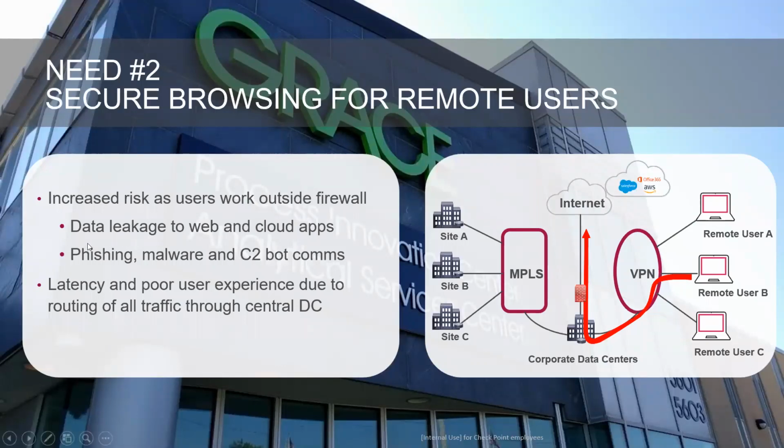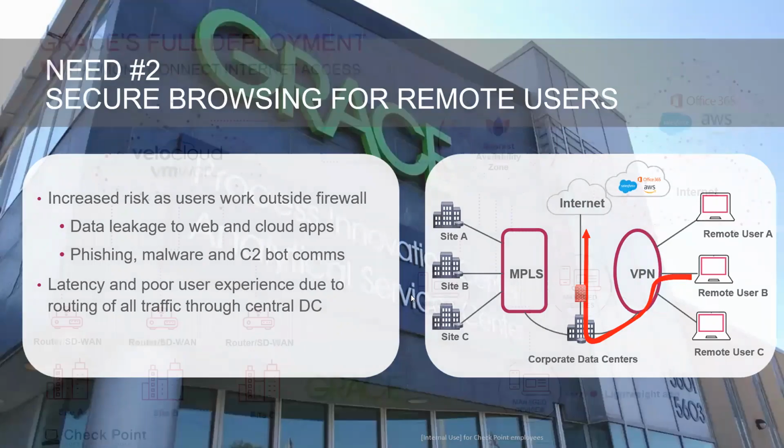So we increased security with them. We prevented data leakage to web and cloud applications, for instance, sharing data to different cloud apps that really weren't aligned to organizational policies, preventing phishing, malware, and C2 bots, and reduced latency in core user experience by preventing routing all of that traffic through their headquarters or their central data center.